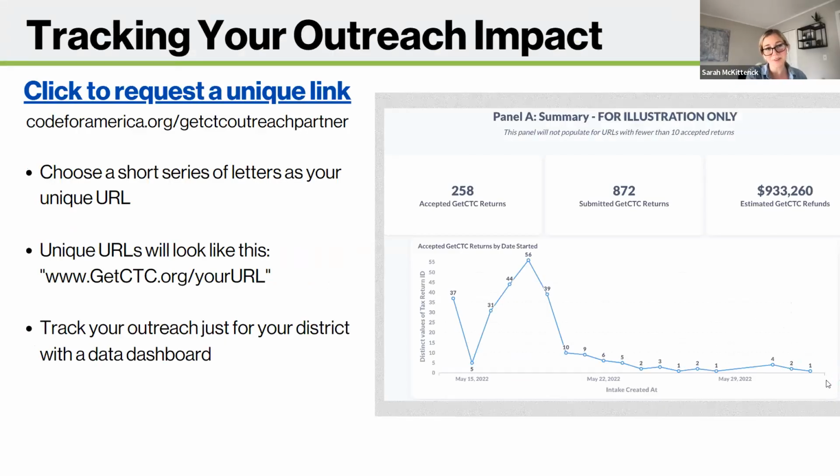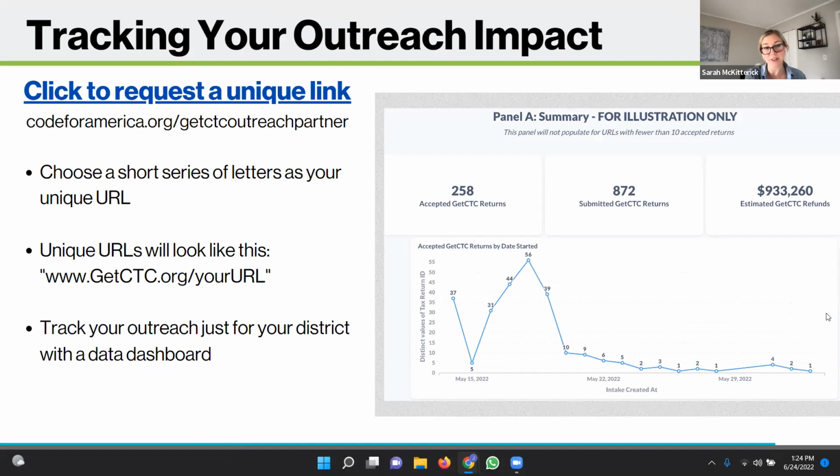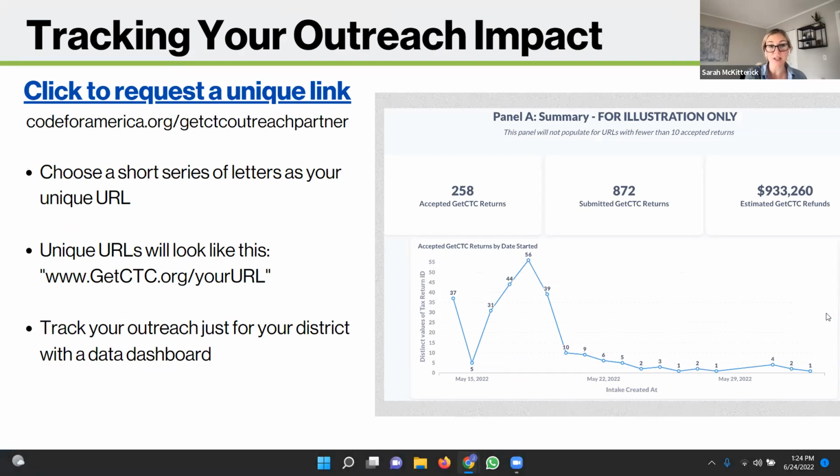Great. And one other thing we wanted to call out was just really how you can track your outreach impact. So if you go to codeforamerica.org/getctc outreach partner, you can request a unique URL. And what that is, is a unique link that just has a series of short letters. So for example, if you were Chelsea Public Schools, you'd choose getctc.org/CPS as your unique URL.